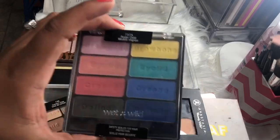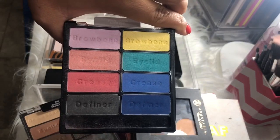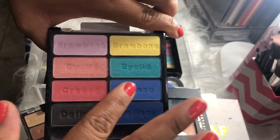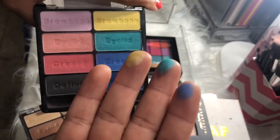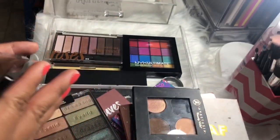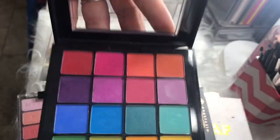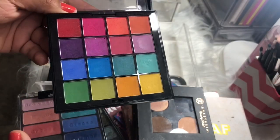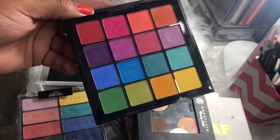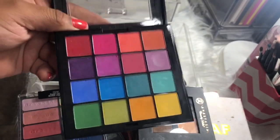And then I have the Poster Child one, and this was probably my first colorful palette. It's not the best. I mean, it's pigmented and stuff, but you don't get all the colors you need, you know. But yeah. And the last palette I have in here is the NYX Ultimate Brights palette. And this palette is really nice. Really nice quality if you want a really good bright palette, but you don't want anything too big or too expensive. This one's a really good option.